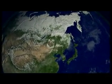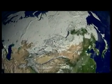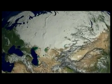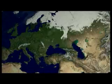60% of the northern hemisphere gets snow cover in winter, at some point during the winter. If you look at the Earth's total land mass, about 35% of the Earth's land mass gets snow cover at some time during the winter. So there's a lot of snow. Snow is a big part of the water cycle.